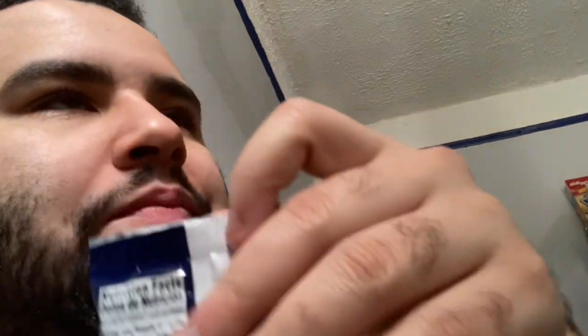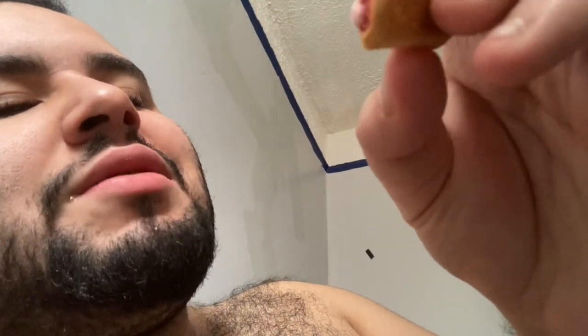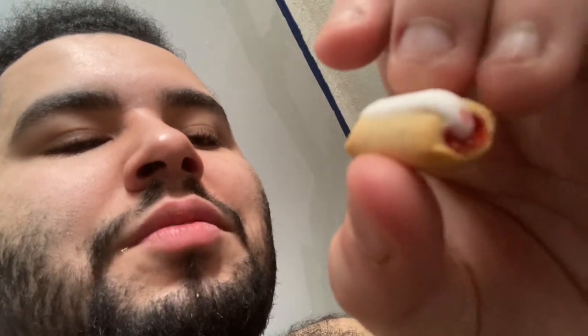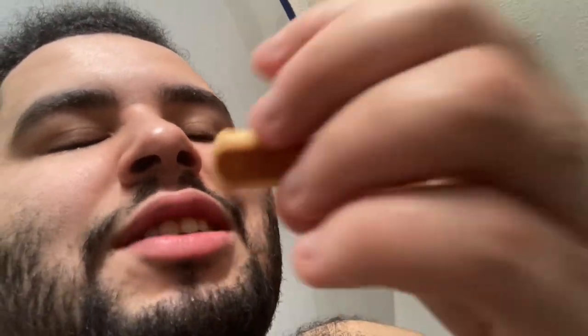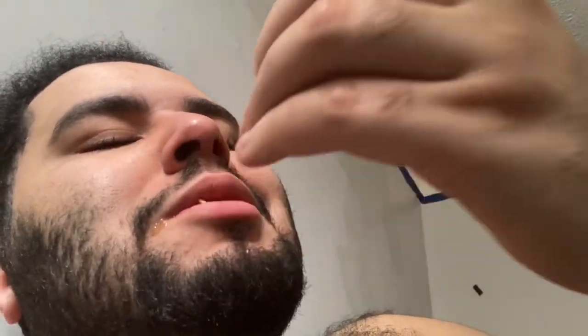Now this. This is how it looks, bro. Looks like a miniature version of the strawberry Pop-Tarts, bro. It has sprinkles and stuff like that. So let's try this. Tastes pretty good, bro. It does remind me of the strawberry Pop-Tarts, so yeah.